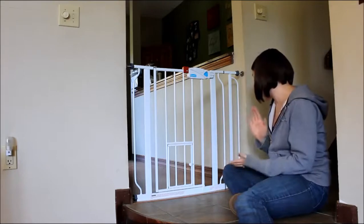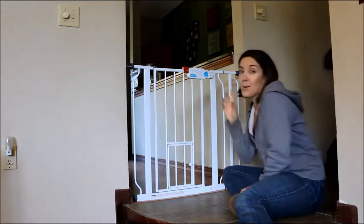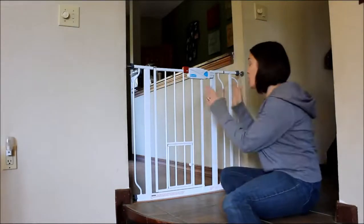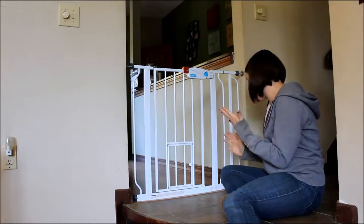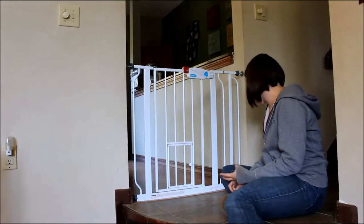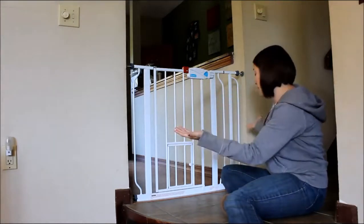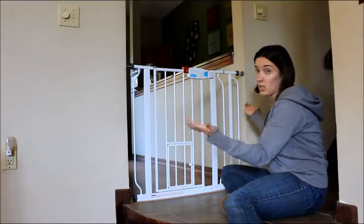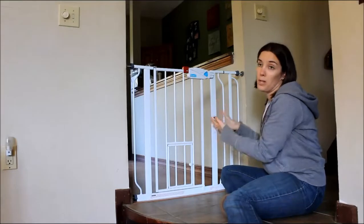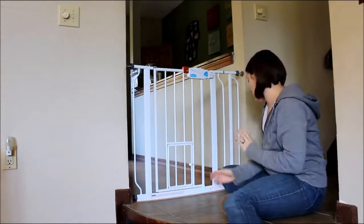Now this one expands from 29 to 34 inches regularly, and we'll talk about that in just a second. It comes with extenders as well. So the regular gate goes from 29 to 34 inches. It comes with a 4-inch extender and a 6-inch extender. You can use the 6, it extends up to 34. You can use the 4-inch plus the 6-inch, and it gets you to 44 total inches with this pet gate.